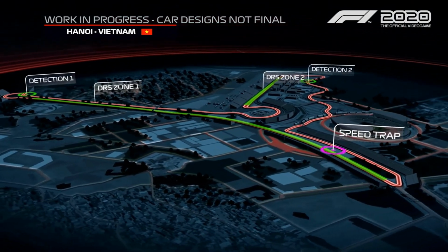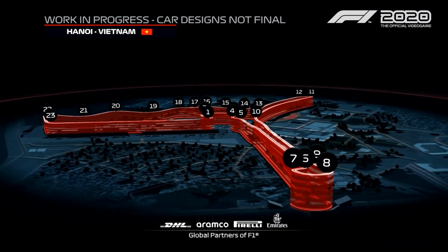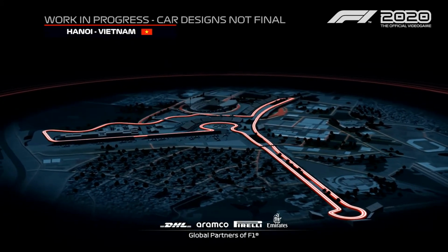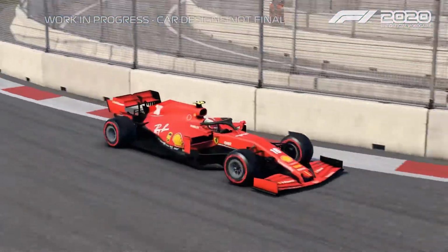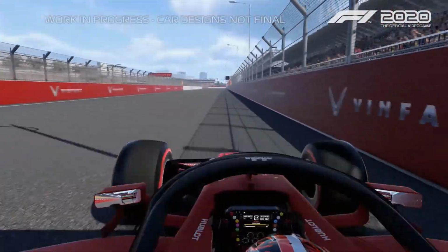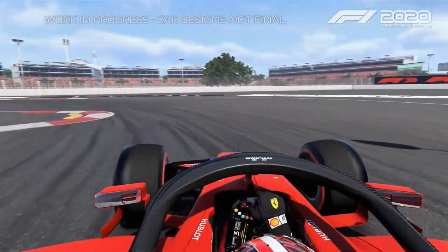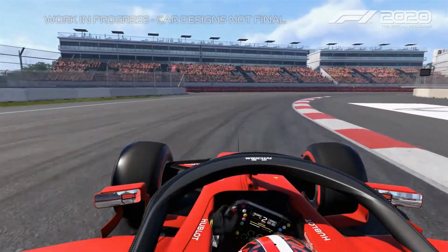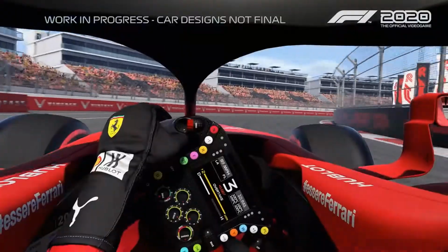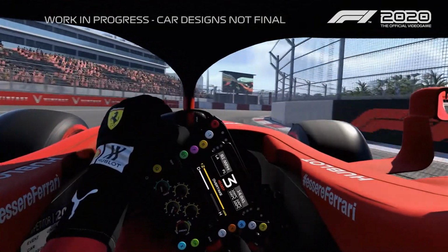A lot of people were worried about the track itself, especially when it first got released to us. But the first thing we could say is that it's quite a wide circuit. There are a lot of moments, even in the heavy braking zones, where you would be able to go, maybe even quite easily, three wide. There seems to be enough space for you to do that.